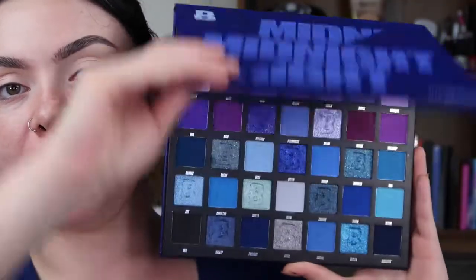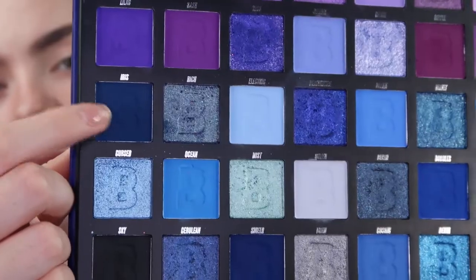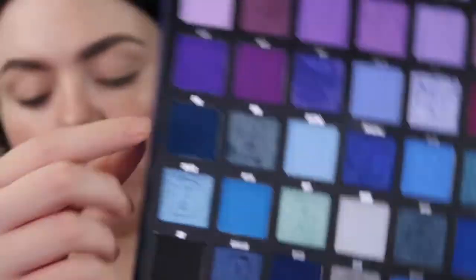Okay, so my eyelids are already primed. I'm gonna be going in with the Beauty Bay Midnight palette. She looks like this. It's Big Daddy. I'm gonna start by taking this blue shade right here, which is called Cursed. I'm just gonna take it on a little dense color packing brush, and I'm just gonna pop this right in the outer corner. So I'm just gonna stamp it down.